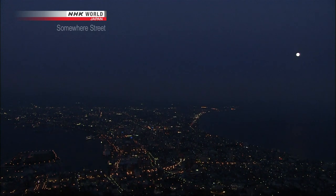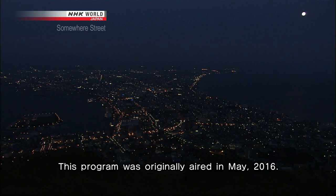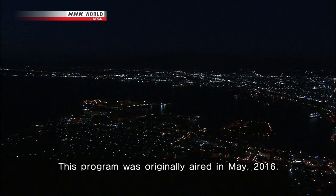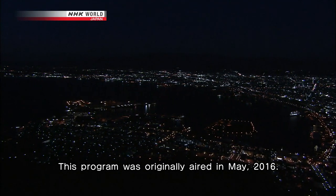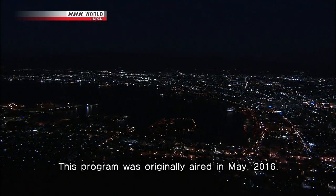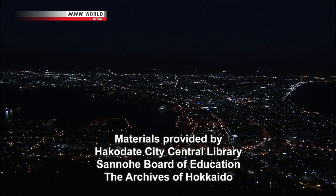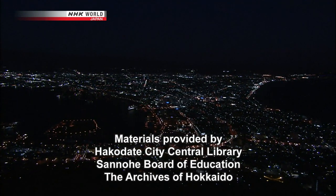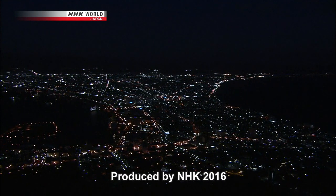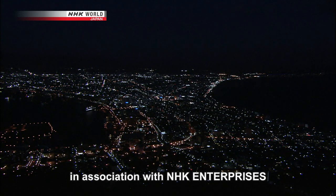Hakodate. I met so many friendly people here. The man with the rabbits, the priest with the peace bells, the ladies dancing yosakoi. Each one of them has witnessed changes in the city and contributed to Hakodate's vibrant culture. Shine on, Hakodate. Shine on.